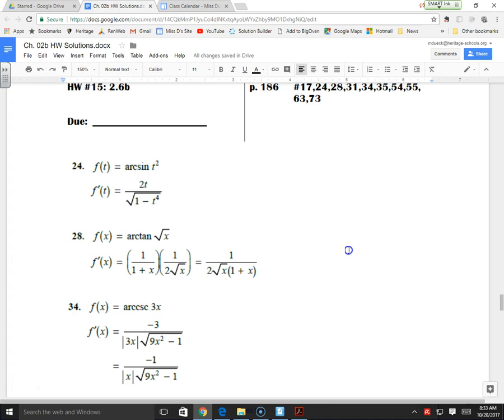2.6. Sending pictures of 2.5 and 2.6. 2.5. Awesome. 2.5.